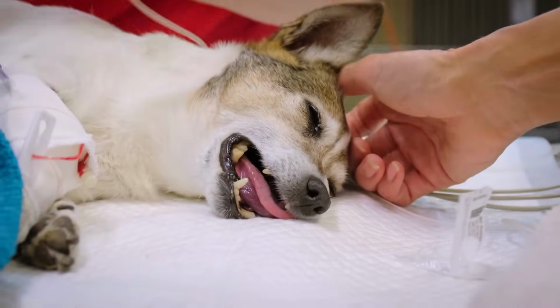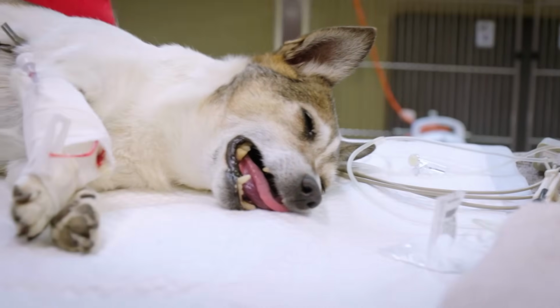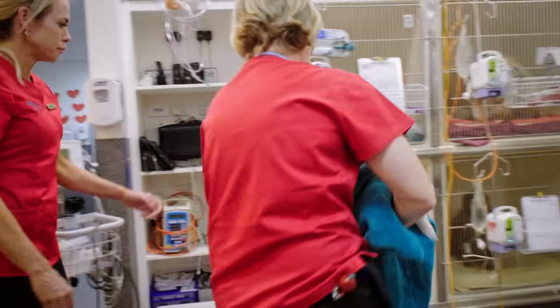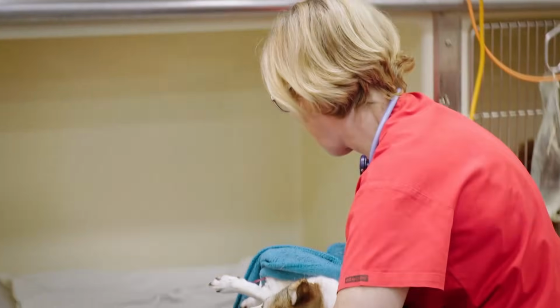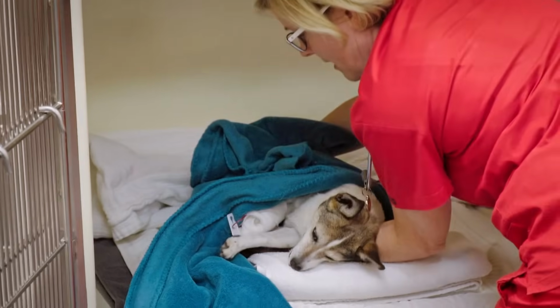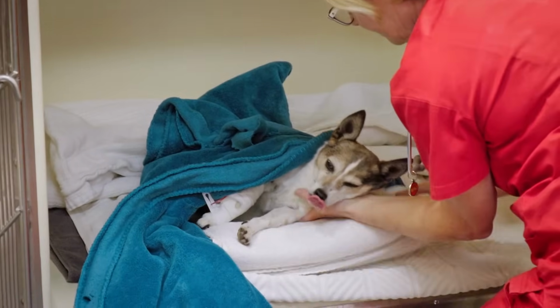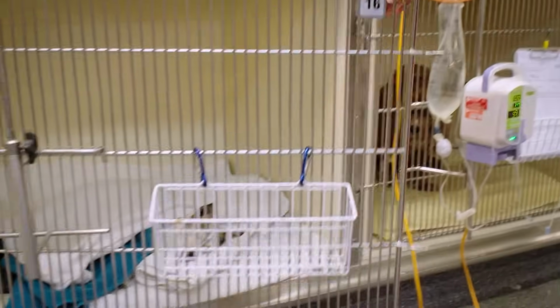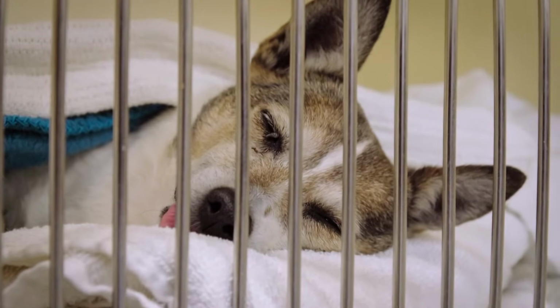So we're going to wake Moni up. She should be on medication to deal with the ulceration. The most important thing is that she can eat, so we need to keep her comfortable and protect her throat as it heals. Moni will be monitored for a few hours and then hopefully be well enough to go home with her relieved owners. This is a really good result. It could have been a lot worse for Moni. She must have been in so much pain, and she's really come through this procedure very well.